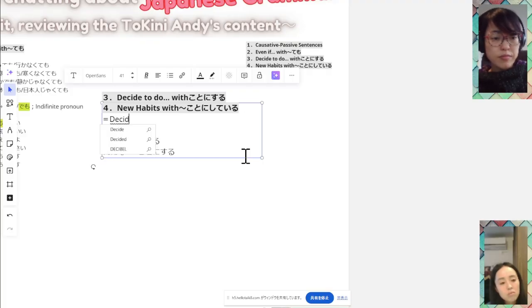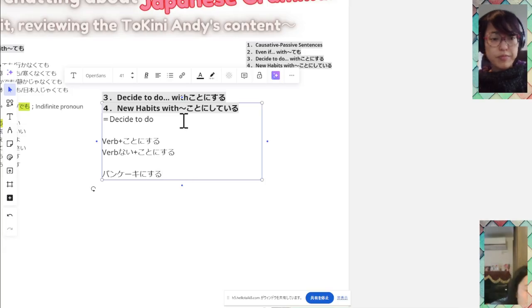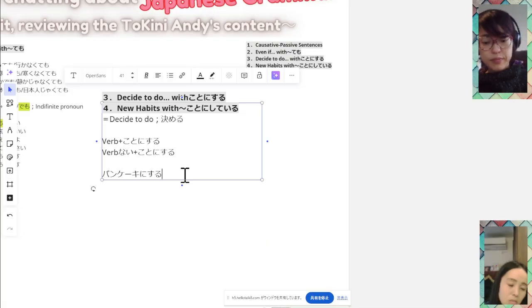So this first sentence is going to illustrate what the structure of koto ni suru does. So let's take a look at the sentence. Pankeki ni suru. Genki does not teach this construction as far as I remember, but I've used it quite a bit in my lessons, because it's very, very common and you should know it. And it basically means something something ni suru.